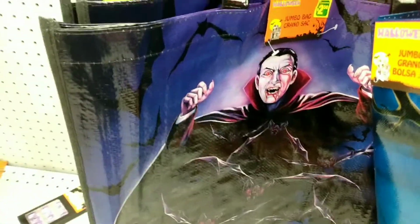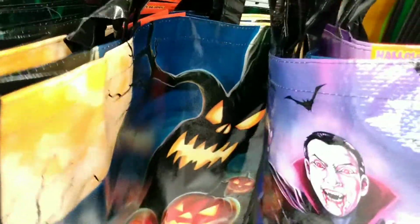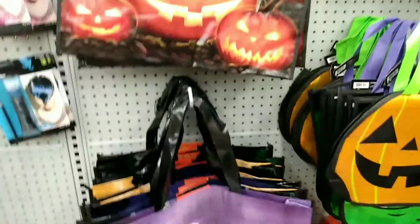Just taking a closer look at some of the different Halloween reusable bags. There's one with Dracula and vampire bats. There's one with kind of a spooky tree, I guess you would call that. Here's one with the Grim Reaper. That looks pretty sick. If I can get back here without dropping my camera. But yeah, got some really nice reusable bags. I actually might get some of these because they're really cool this year.